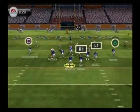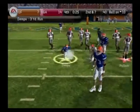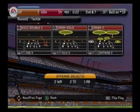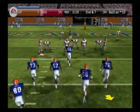The Gators line up with 3 wide. Tackle at the 10-yard line. Demps gains around 3 yards on the run. That'll bring up 2nd down. Second and 7. This is the 8th play of this drive.